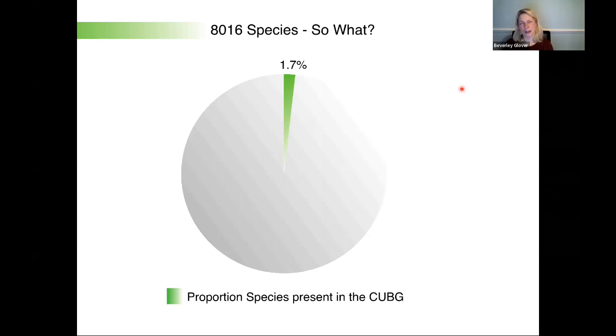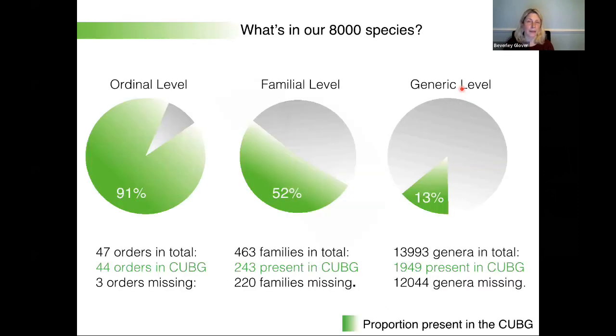So then you might ask yourself, well, how many do you normally find in a given area? You might also ask yourself about how they're distributed among families and orders and other taxonomic groups. So let's just look at that one first and tell you that our 8,000 species cover 44 of the 47 orders of plants, 243 of the 463 families, and about 2,000 genera of about 14,000.